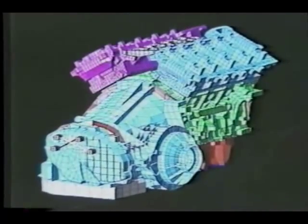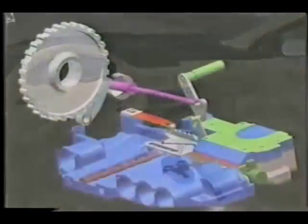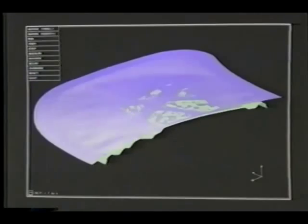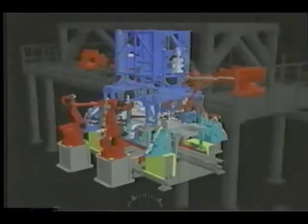CATIA's ability to simulate component performance allows for stress and load calculations, collision simulations, and can even create a virtual reality vehicle interior. CATIA also eliminates the need to fabricate expensive prototypes early in the development process. But when prototypes are needed, CATIA can create them faster and more efficiently than ever. CATIA reaches into vehicle manufacturing with stamping and welding analyses, computer-generated tooling and dies, and even a virtual reality walkthrough of a plant that hasn't even broken ground yet.